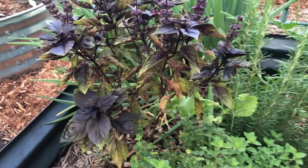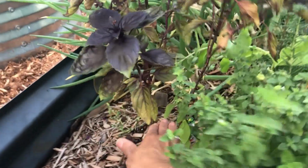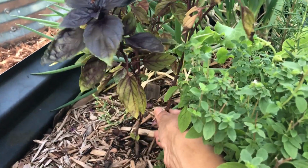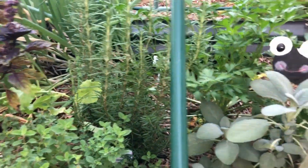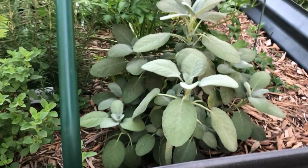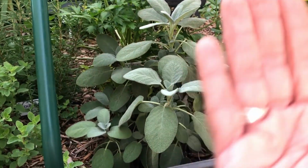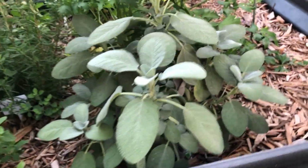So prior to the first frost, I will cut these down about an inch from the ground, and I'll heap on a pile of leaves. The sage, I have been aggressively harvesting this. Same thing, I will cut it down prior to the frost and just harvest off the rest of the leaves.